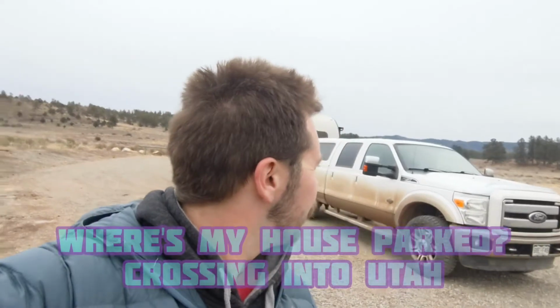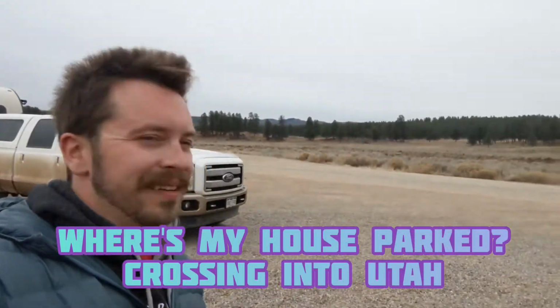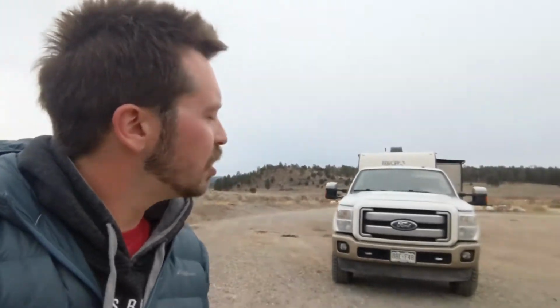Well, good morning from Bayfield, Colorado. I got here at night, so I didn't really know what my camp looked like. Just checking it out now. It's pretty cool. It's kind of a parking lot, to be honest, because the place where I wanted to camp is closed. See, there's the gate down there, if you can see it barely.